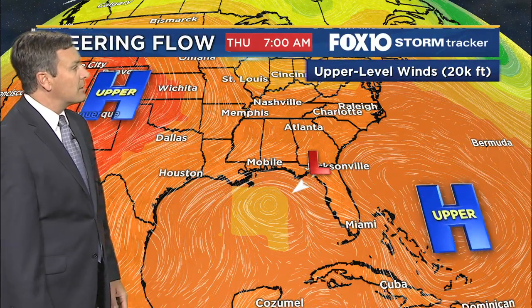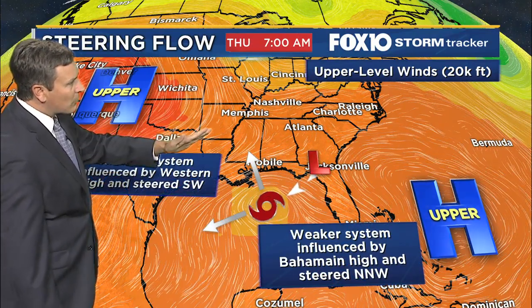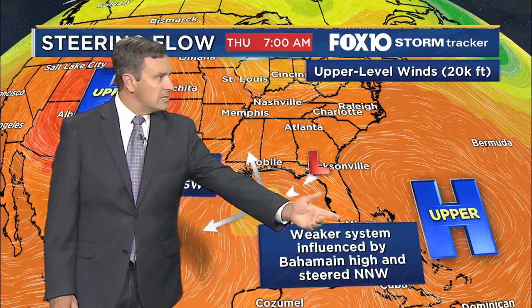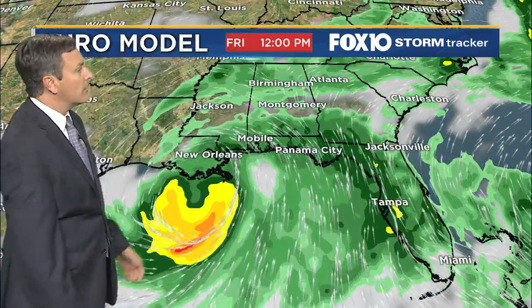And if it moves in a little closer to New Orleans there, that means it could bring more impacts to us. And the steering mechanisms with this, we've got an upper ridge here over the plains. That's going to be eroded some. That's what's been forcing it west and west-southwest. And then this system here back over the Bahamas is going to take over and kick it to the north. So looking for a northerly shift.